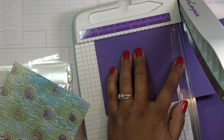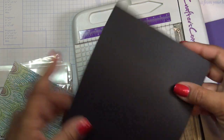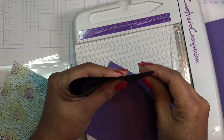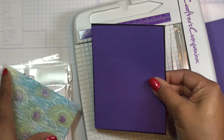5 3/8-ish. And then I happen to have a piece of paper that's already cut a standard A2 size. I believe, actually I didn't measure it, but I think it's a 5 1/2 by 8 1/2 piece of paper. I'm just going to fold it in half again. You can always score it and do all that good stuff so you have a nicer, more professional looking crease on your card. And I'm just going to glue these pieces down. So this is going to be our base.